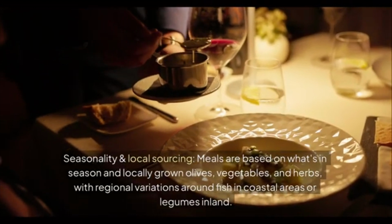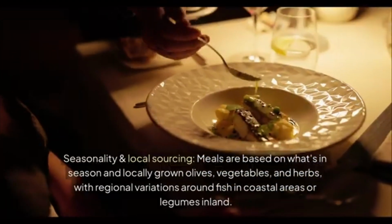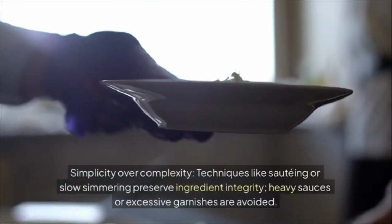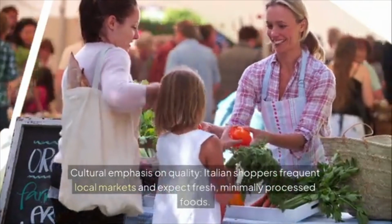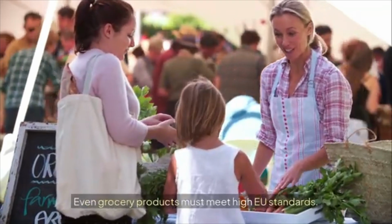Meals are based on what's in season and locally grown olives, vegetables, and herbs, with regional variations around fish in coastal areas or legumes inland. Simplicity over complexity. Techniques like sautéing or slow simmering preserve ingredient integrity. Heavy sauces or excessive garnishes are avoided. Cultural emphasis on quality. Italian shoppers frequent local markets and expect fresh, minimally processed foods. Even grocery products must meet high EU standards.